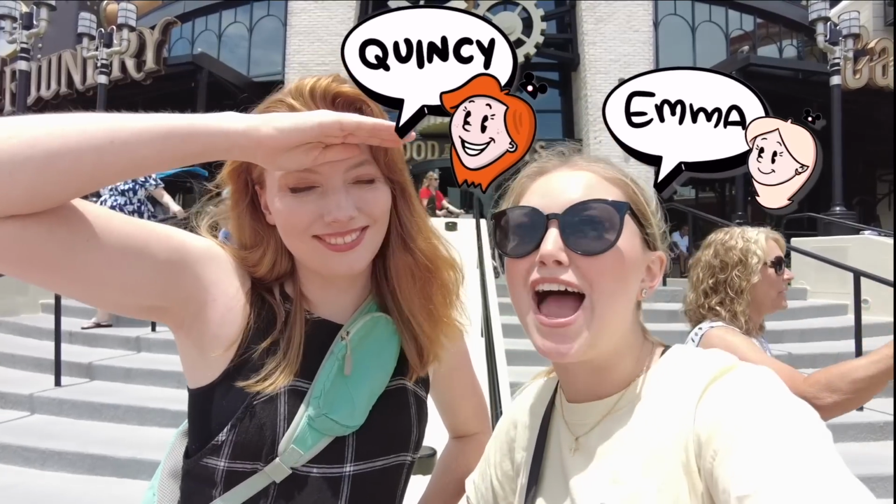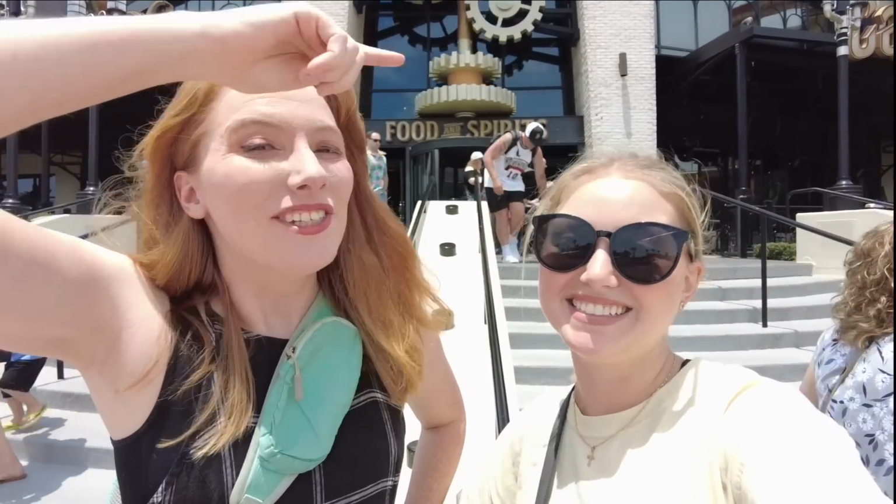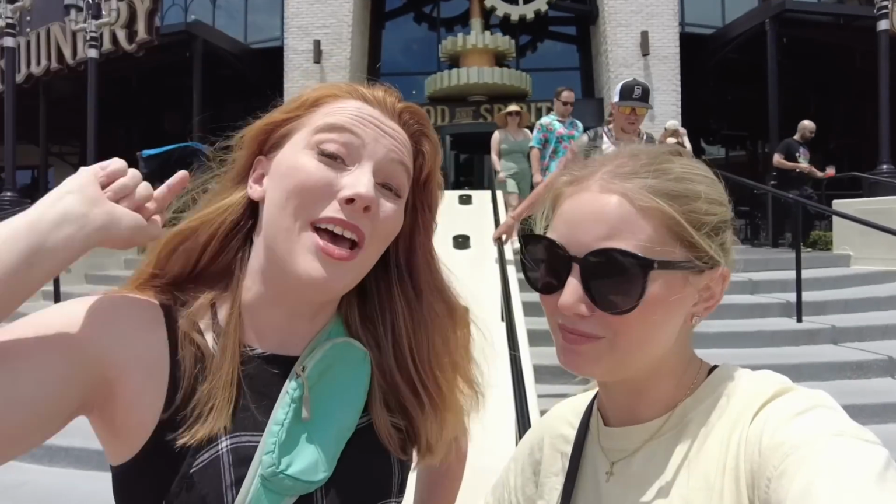This restaurant looks absolutely crazy on the outside, and you're not ready for what's on the inside. Toothsome Chocolate Emporium at Universal Orlando is going to totally shock you, and we're gonna show you how. Let's go. I'm excited. I think you're gonna love it or hate it. I'm hungry. I'm nervous.